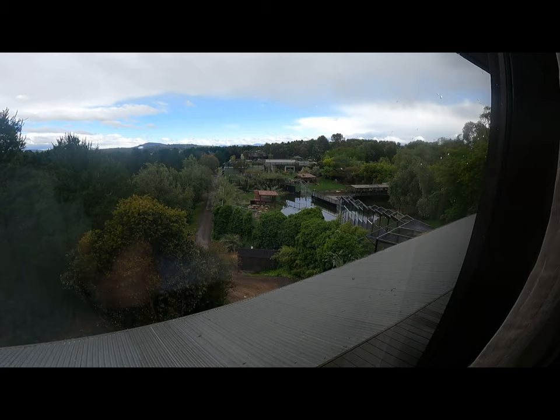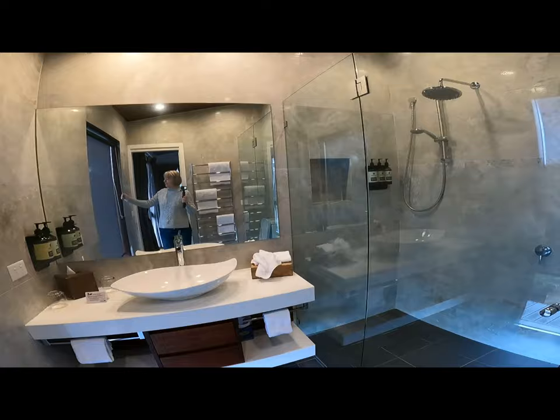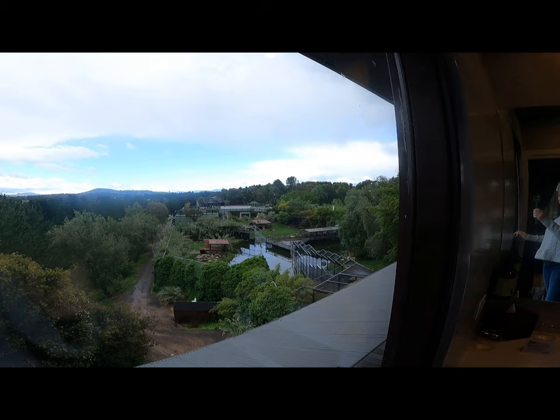The bathroom's absolutely beautiful, except when you pull up the screen and there's a big bird poop right in the middle of it. But I guess that could have happened a few minutes before we walked in the door. No harm done. Absolutely beautiful, all the facilities.